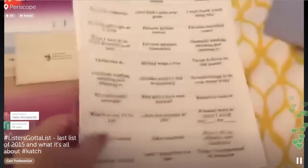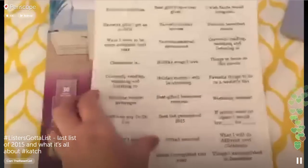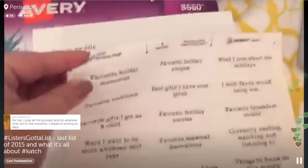And a lot of people will print them on regular paper, but I actually designed them so that you could print them on an address label. And I use these. They're the Avery 8660, and they're just clear address labels. And that's what I print mine out on each month. And then it makes it super easy.